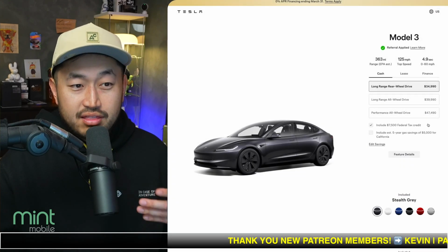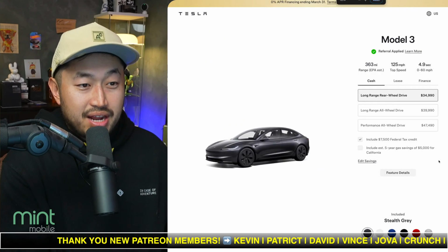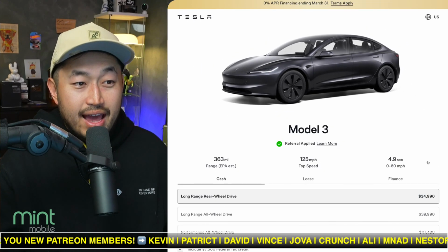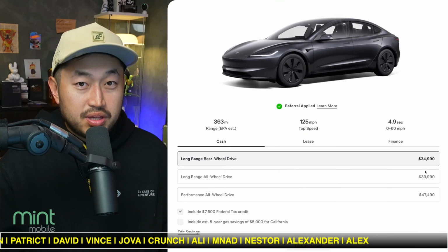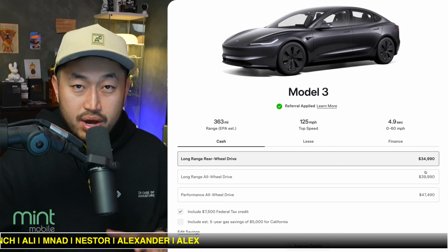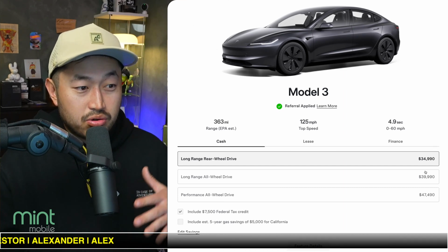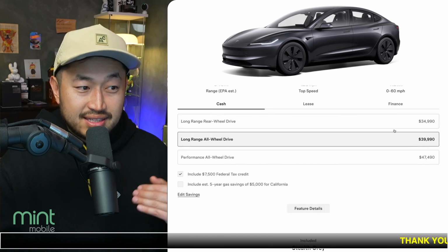But let's talk about which features you should get. There are 3 different trims here, 3 different types of Tesla Model 3s. I had someone ask me this same question earlier: what's the difference between rear-wheel drive and all-wheel drive? Well, really simply put, if you live in an area that has any sort of inclement weather, like snow, rain, or mountainous areas, then you're going to want to go with all-wheel drive, hands down.